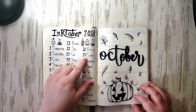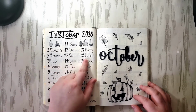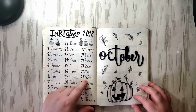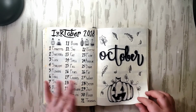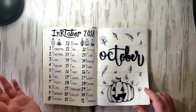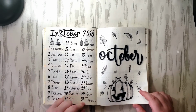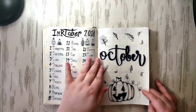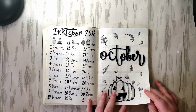Oh no, I must have done them out of order, because I did Filthy in color, and Wings is only lined. This one's only in pencil, and a few of these aren't even done yet, but I got all the line work done all the way up to 28, and then the last three I never drew. So I almost finished. But I really love the way this pumpkin looks with this simple shading with the gray tombos.